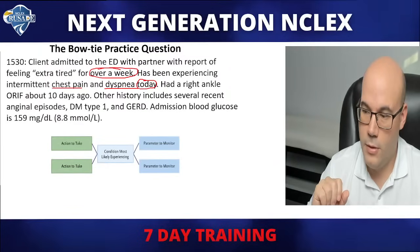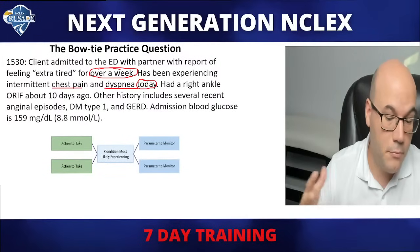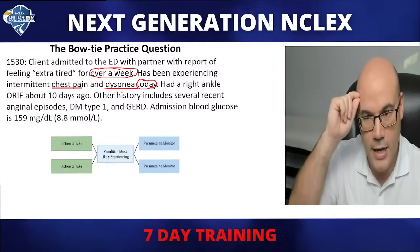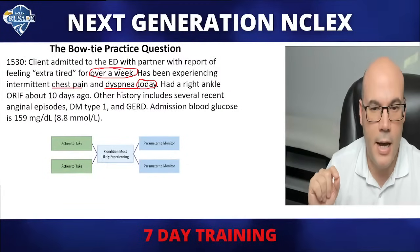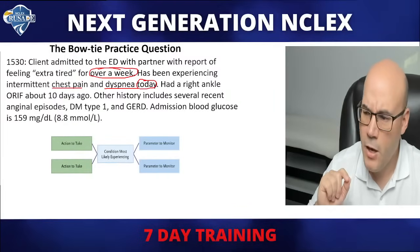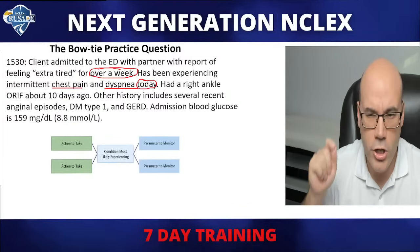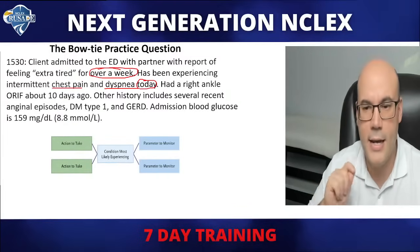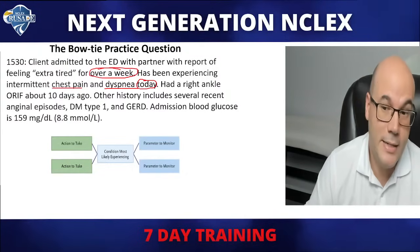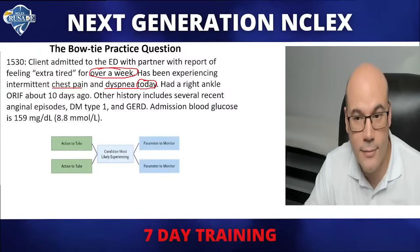So let's say you thought of pulmonary embolism. That is a condition that you're thinking of. Write it down in your paper. Whatever condition comes to your mind, write it down, because when I put the question, you may see your answer there. You may not. It depends.